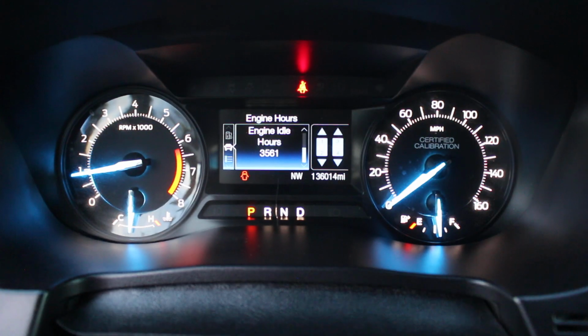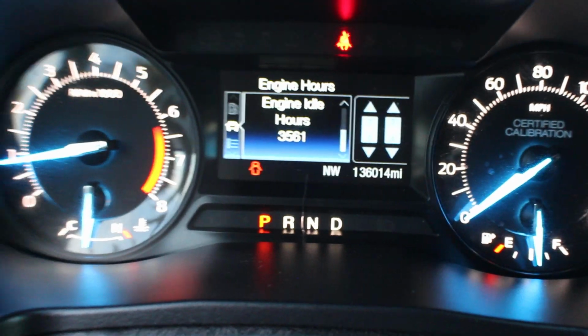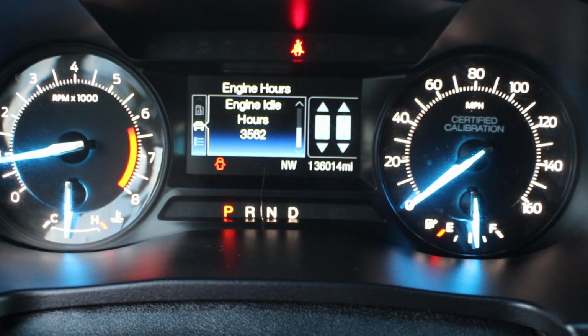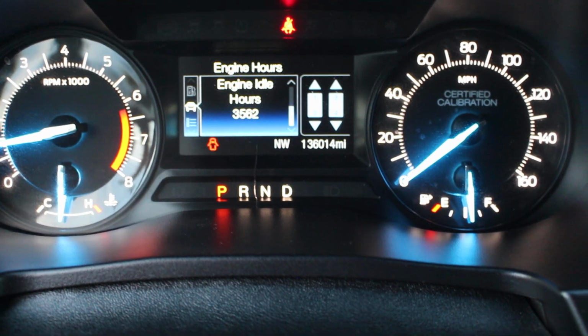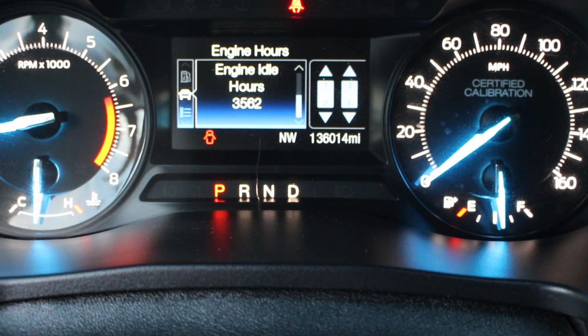All right, let's clean this up real quick for you guys, so you can see what I have to work with here. Let me get closer. There you go. Okay, folks, the vehicle has 136,000 miles with 3,562 idle hours. I don't want to get too close because it's going to go blurry.